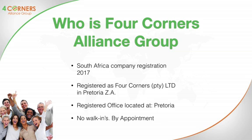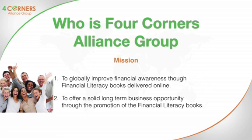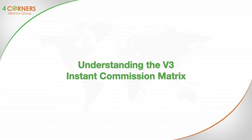We've also formed a South African company in 2017. It's registered as Four Corners Proprietary Limited in Pretoria. We don't do walk-ins in that office either. There are meetings by appointment, however. Okay, so our mission is to globally improve financial awareness through financial literacy books delivered online, and to offer a solid long-term business opportunity through the promotion of financial literacy books.